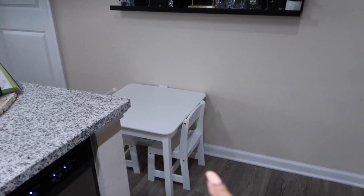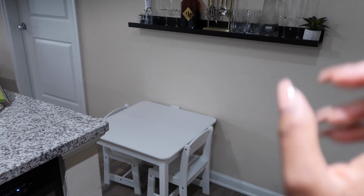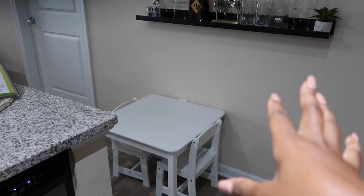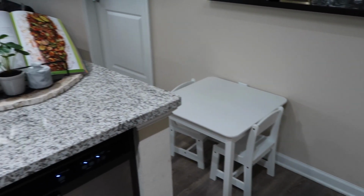So I added Kaylani's little table right here by the kitchen because it's just easier to put her right here when we're eating dinner and stuff like that. Then I can just sit on the other chair and feed her and stuff.